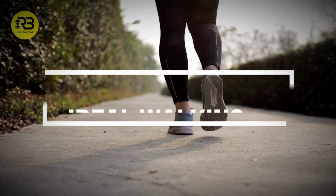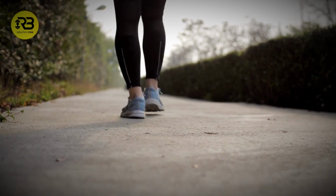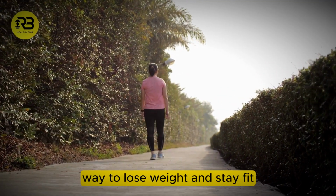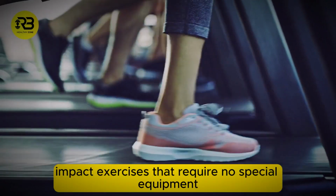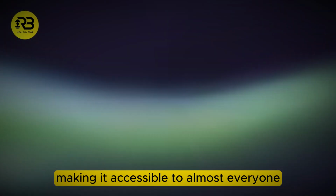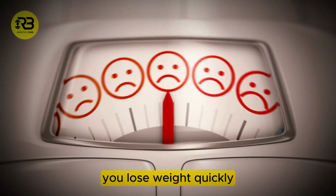Today we discuss ideal walking exercises that also help with quick weight loss. Walking is one of the simplest and most effective ways to lose weight and stay fit. It's a low impact exercise that requires no special equipment, making it accessible to almost everyone. Here are 8 walking exercises that can help you lose weight quickly.